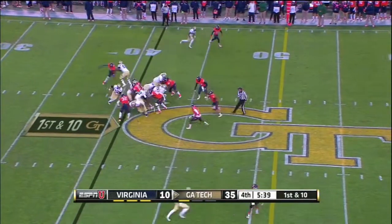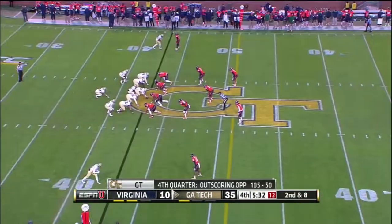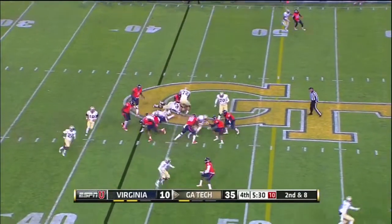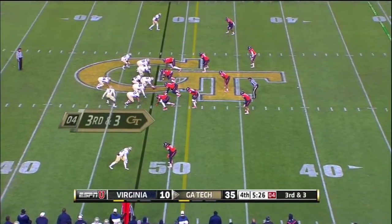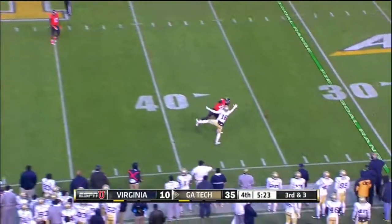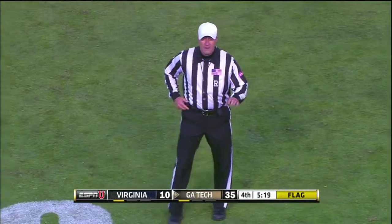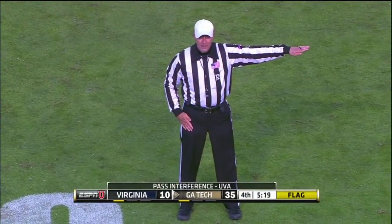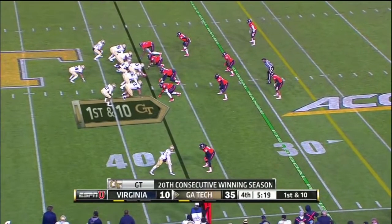Tim Byerly into the game, and he'll run it on the quarterback keeper for a gain of 2. Need to just ask the question, do we see progress? Because if you fire the coaching staff, you set the program back 3. Byerly in the direction of Corey Dennis, and a flag on the play. Pass interference on the defense, number 26. 15-yard penalty, automatic first down.